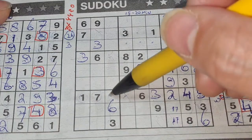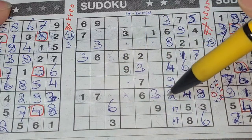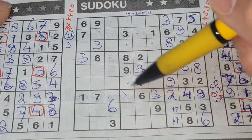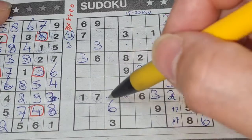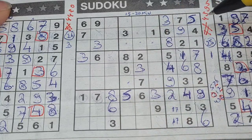Two missing numbers in this row, the 5 and the 8. 5 and 8. We have an 8 there, no 8 there. 8 should be here, and the 5 goes there.